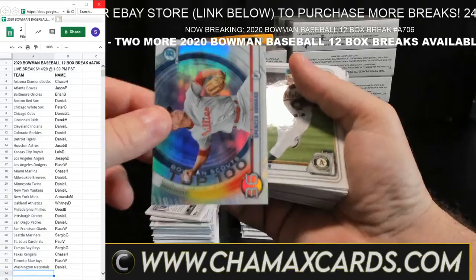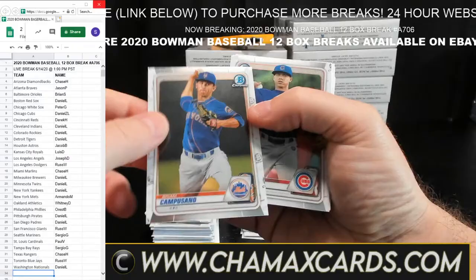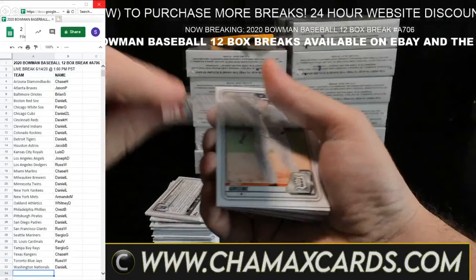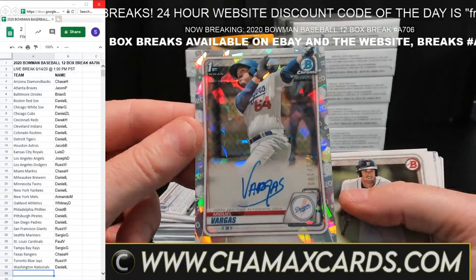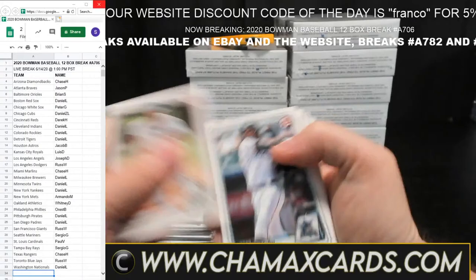Howard, the Phillies, all the... Chrome first. Already? Oh, that was fast. Miguel Vargas. This is a nice one. This is card 81 out of 100 for the Dodgers. It's a big hit right off the bat. For Russ W. Nice hit. Wow, that was quick. Wasn't expecting that.